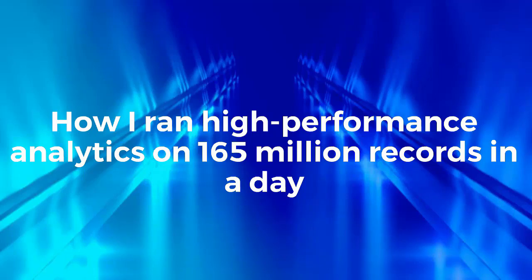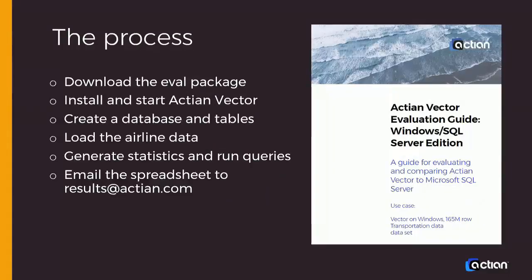What I did was actually create a YouTube video, which you can see on the landing page as well, of my journey through the evaluation process using the evaluation guide pictured here. Basically, you download the package of software, install the database, create the tables, run some queries, put the results of your execution speeds in a spreadsheet and email them to us, and we'll send you a t-shirt. So that's basically the process.